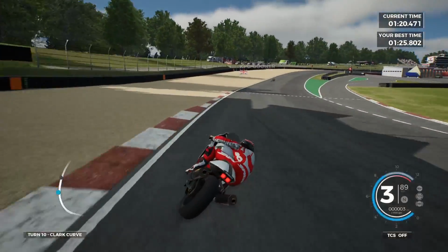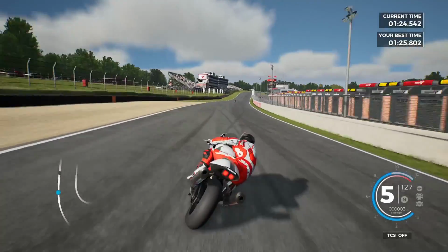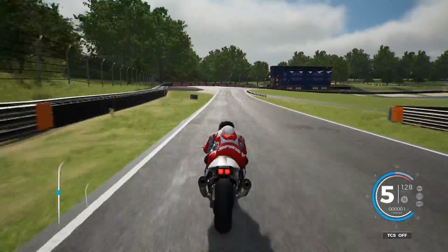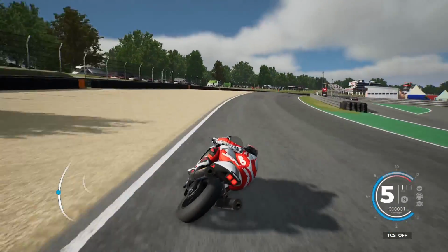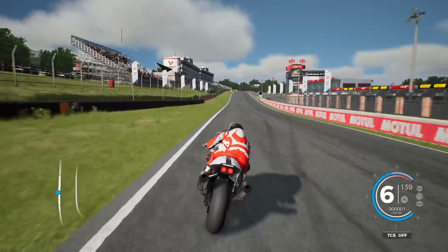And again, we've just hesitated in that turn, and that's going to cost us again. What sort of time is the Honda going to set on its first lap? And we hit a 1:27. We really need to push the Honda a lot more if we want to get anywhere near the Aprilia's time, and hopefully we can gain that in the slow corners. We definitely don't have the straight line speed and the acceleration, so it's all about cornering.